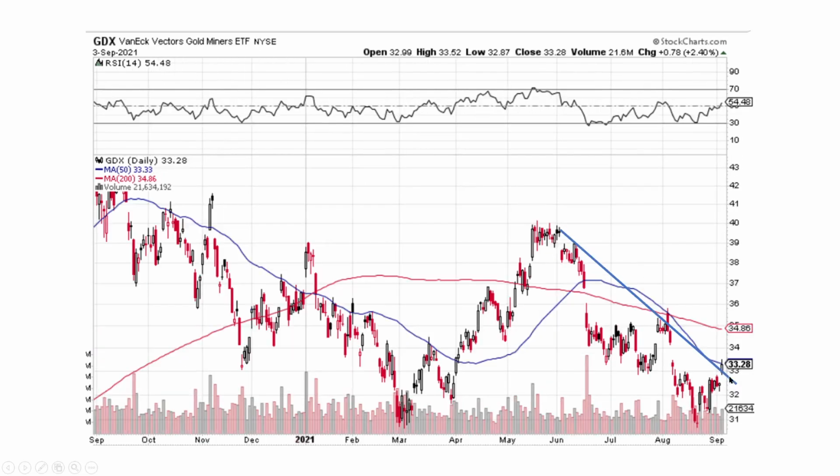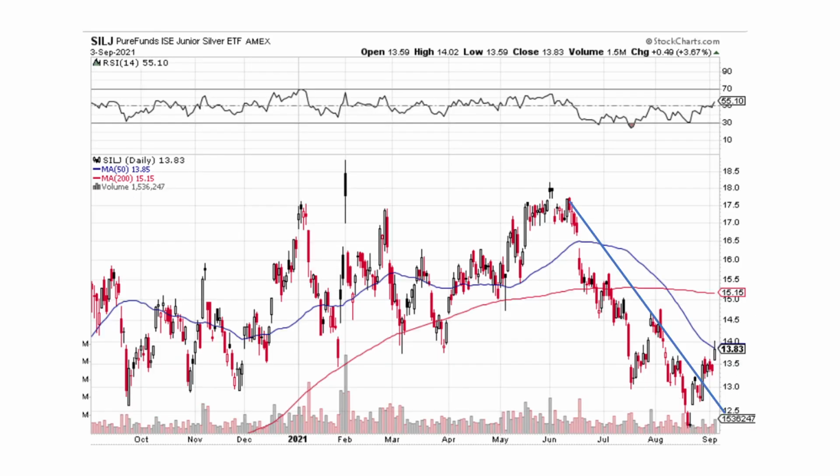GDX, downtrend break. It wanted to join the downtrend break party, and it did so. And don't be afraid if this thing pulls back and touches this downtrend line. If it pulls back to upper 32, like 3290 or something like that, don't be afraid. That's perfectly normal. You don't have to be worrying about that stuff and staying up late at night about a 3290. SILJ, we broke that downtrend on this big up day, and we're starting to move up a little bit. It's good.